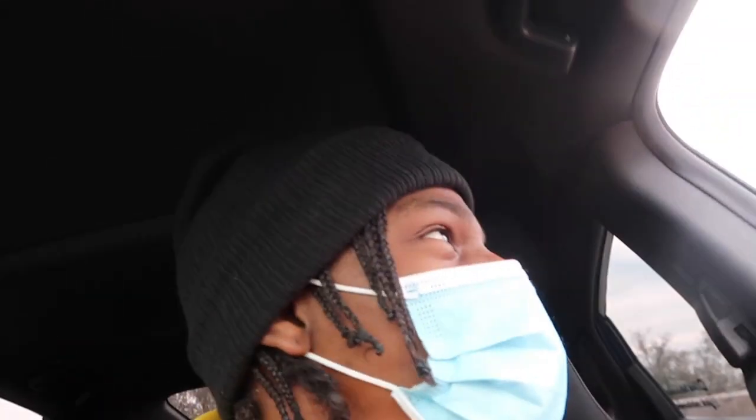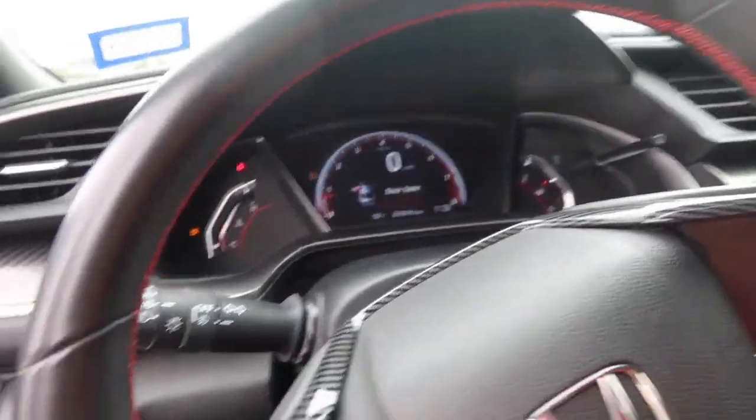So, do you have just sport mode and then, like, normal, or is it, like, eco? Just normal and sport. Okay, wow. So, can you definitely feel it in sport? Oh yeah, you feel the throttle get a lot better. The steering wheel and suspension tighten up a lot. Yeah, it does. Yeah, this is really dope, man.